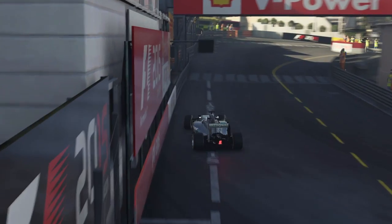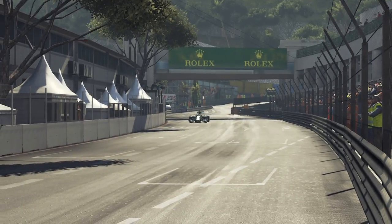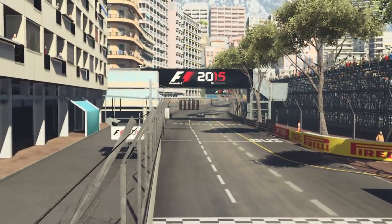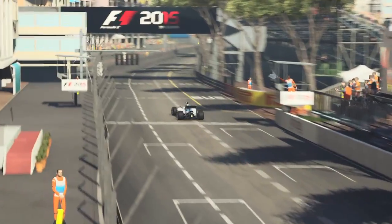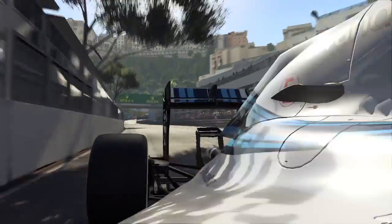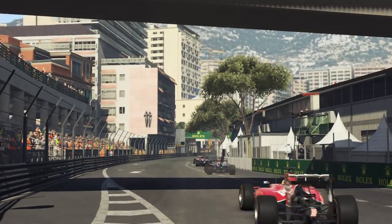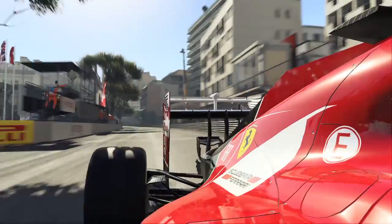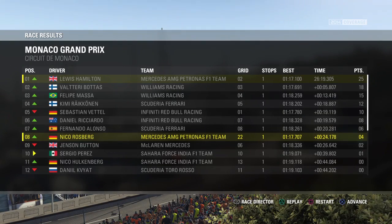So now Hamilton rounds the final corner onto the start-finish straight for the final time. And Lewis Hamilton is going to cross the line to win the 2014 Monaco Grand Prix. With Bottas second. Massa's going to cross the line to finish third. With Raikkonen fourth. Vettel holding on to fifth. Ricciardo sixth. Alonso seventh. And Rosberg in eighth.